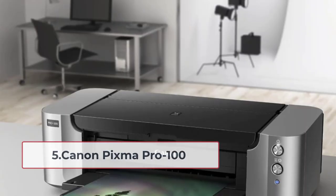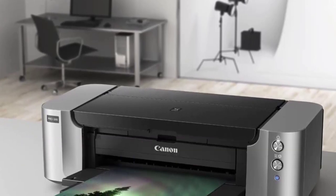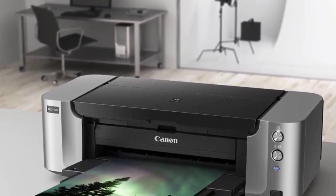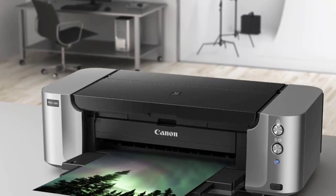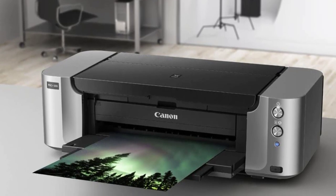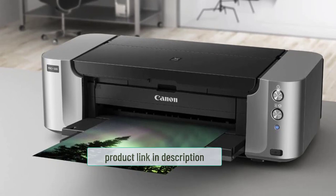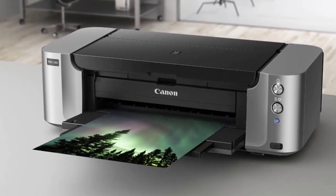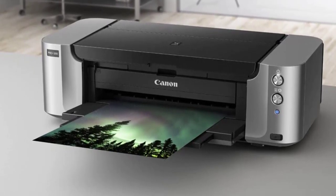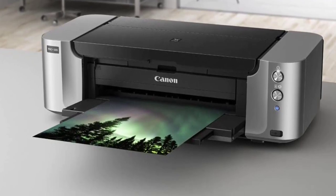At number 5, Canon PIXMA Pro 100, reproduce your fine art with fine color detail up to 4800 by 2400 dpi resolution, and on a wide 13 by 19-inch paper format. Its dedicated rear tray processes fine art paper, fine art museum etching, and other fine art paper with ease. This Canon printer's 8-cartridge ink system and optimum image generating system, OIGS, are a big part of what makes it the best large-format printer for artists.